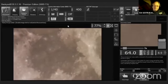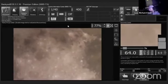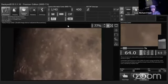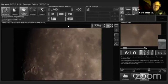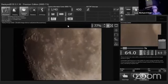Believe it or not, our humidity has gone down, Richard. Oh, good. So we must be getting lucky here. Yeah, I thought our next show was going to be showing everyone closing the roof of the observatory. All right.